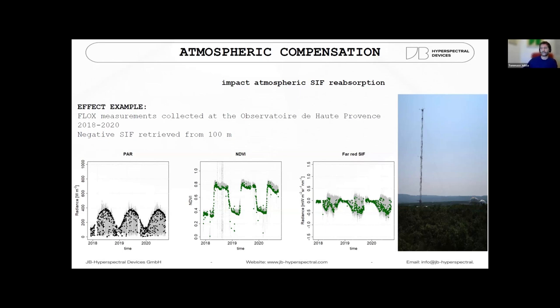And actually, this is due to the fact that in between the canopy and the sensor, there is, in this case, 100 meters of atmosphere with oxygen. So the light which is reaching the cosine diffuser and the light which is reaching the fiber looking down basically is affected by different concentrations of oxygen, which is then turning into negative fluorescence measurements.